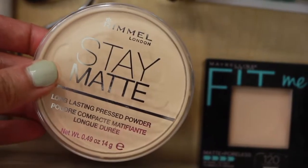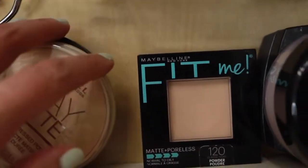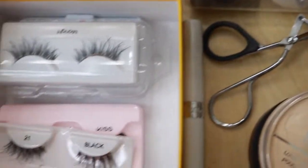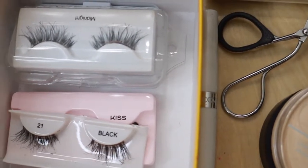And then I just have the Rimmel Stay Matte Translucent Powder and the It Cosmetics Bye Bye Pores Pressed Powder, and I love both of those, so I'm keeping both of them, of course. I have a little eyelash curler and a lip balm there, and then some eyelashes, which I won't be getting rid of because I do clean those out whenever they get old or gross.